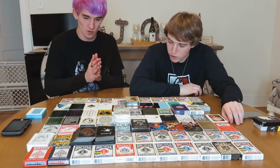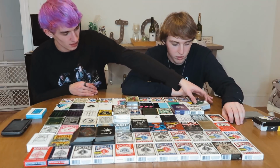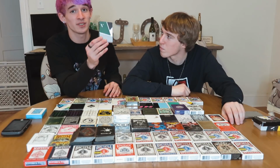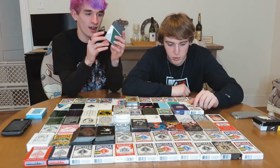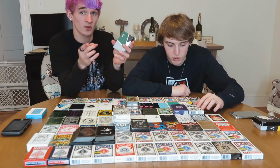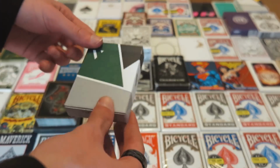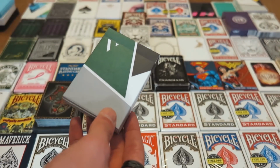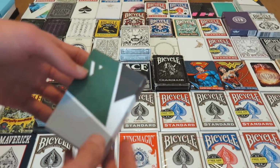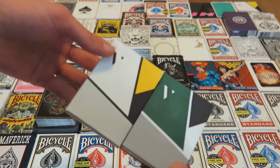Alright, so my next deck I have to choose will be the green Fall-Winter 2017 Vert editions. They're really good. They're still in stock, I believe, so if you can, grab a pair. And let's take a quick look at these. Alright guys, so these are the Fall-Winter 2017 edition Verts. And it's literally the same exact tuck case as all of the other Verts, I'm pretty sure.